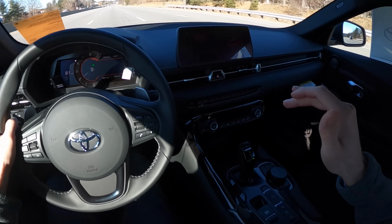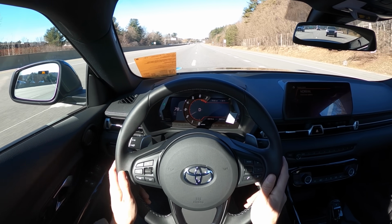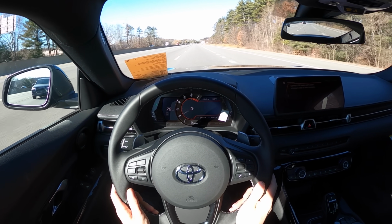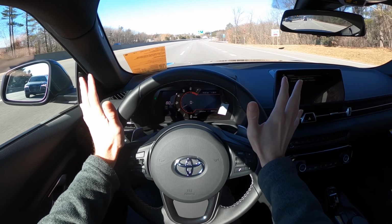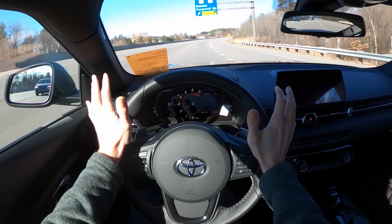Dip it down into normal mode, and again, we don't have an adaptive suspension in this vehicle, so really not as much is changing between sport and comfort modes. We're not going to get a smoother ride, although the way they've tuned the suspension is fantastic. And to be honest, for the lack of complexity of an adaptive system, this is going to be easier to live with and easier to deal with.